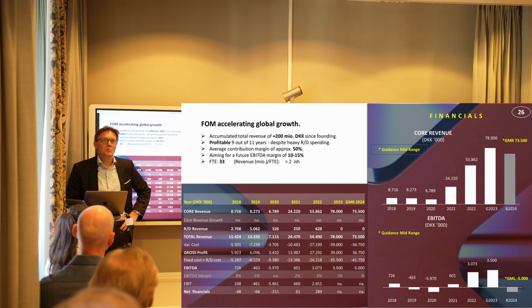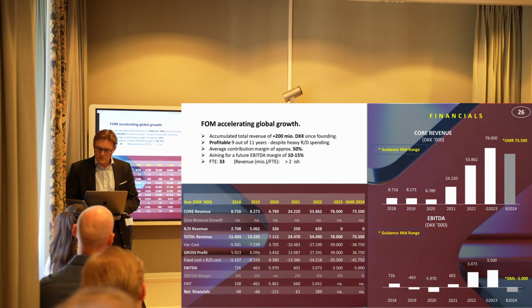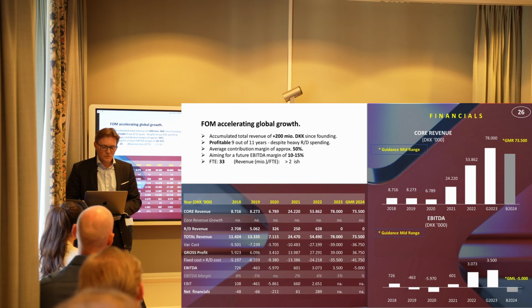For me, it's important to stress this because we have seen, at least in Denmark, too many startup companies and too many companies being listed on the First North exchange where the substance and the revenue are missing. And I think it's a shame because if you really can't get anybody to pay for your product, well, you have a problem with your business model. So we have at least shown that we have customers around the world who are paying for more than 200 million since we were founded.